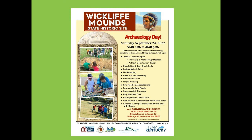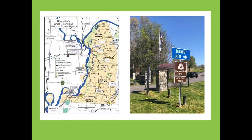Well, there is a beautiful new visitor center there that visitors can go in. There's a couple of things about it, but Teresa can address this more. It's not staffed regularly. You have to call the city to ask. Well, now they're back on. Okay.